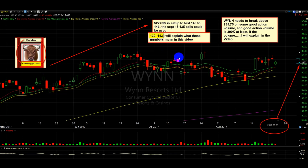So, before we get to these targets, how we act at the 139 142 area could be a profitable zone, or a profit zone requiring another entry as well. It doesn't mean that we're just going to confirm this plan and magically fly to these numbers. However, big picture, the way WYNN is set up, we go to those levels, but at least to this 139 to 142 zone, we'll have to see how we act there and the kind of power we get to that level. But that's what I mean by those numbers.